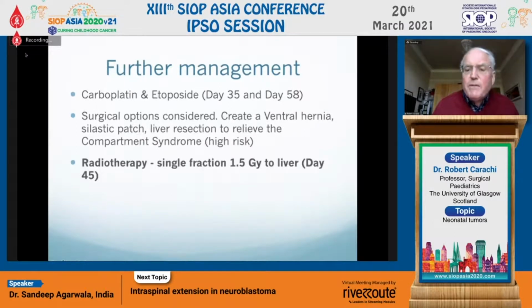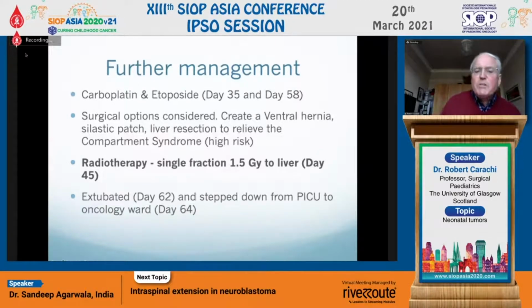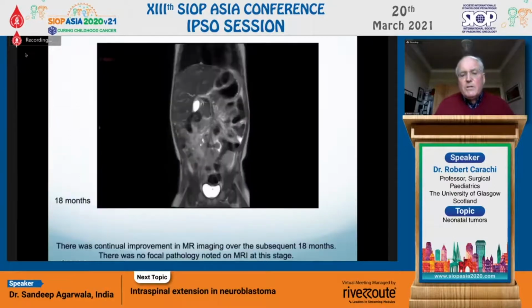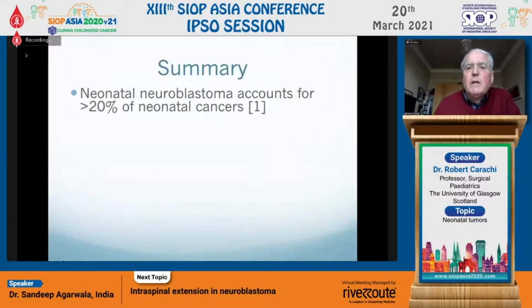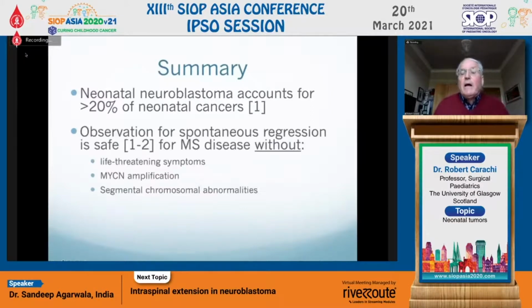Radiotherapy, however, was given, a single fraction, and there was a change in the clinical picture following that. The baby was then extubated on day 62. And then you can see at 18 months of age, an MRI scan showing no focal pathology there. So in summary, our experience with neonatal neuroblastoma accounts for more than 20% of these neonatal cancers.